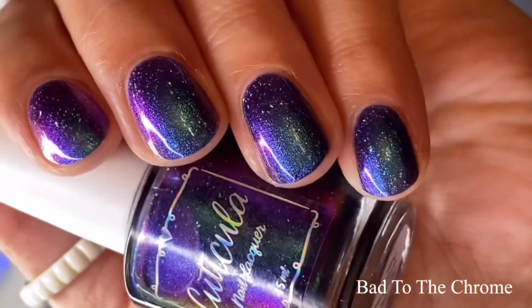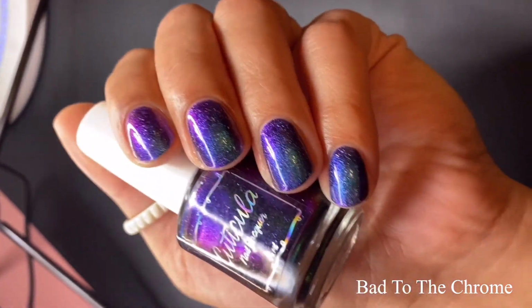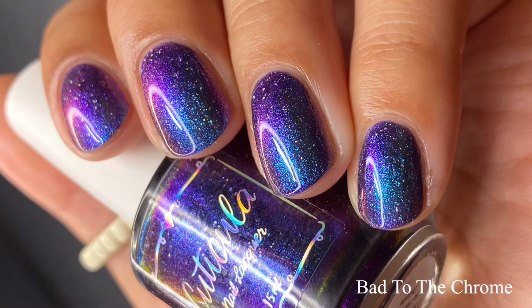What I love most is that you can really see all of the colors that are described in this multi-chrome shifty polish. I especially love how you can see green at certain angles, but not necessarily dead on straight, like in the swatch picture, but it's there, right? So if you're doing the normal things that you usually do with your hands, you're gonna catch that little bit of green. And I like that because it gives it so much more dimension.